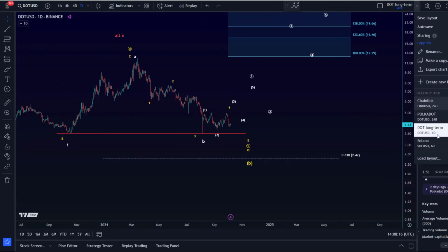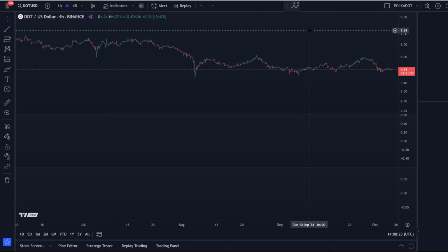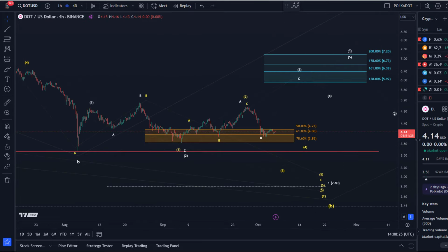Oops, no. I thought I opened it. It's probably somewhere. Okay, so on this smaller time frame, we see a little bit more price detail.